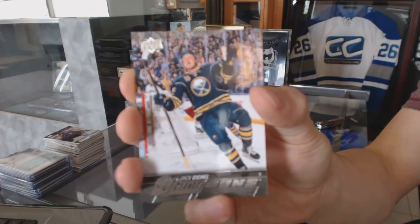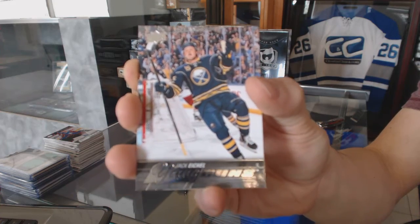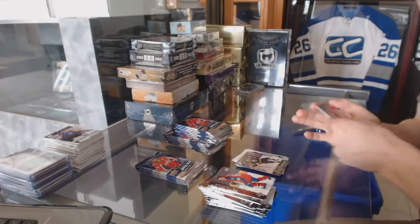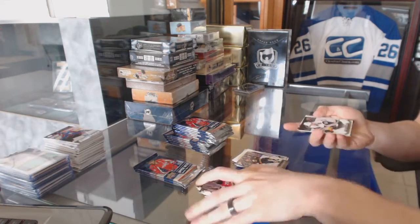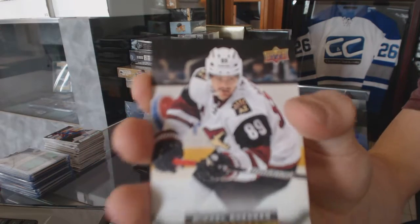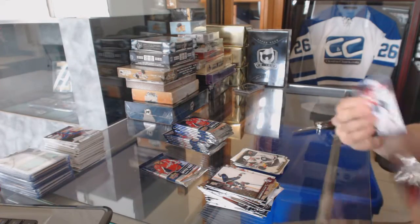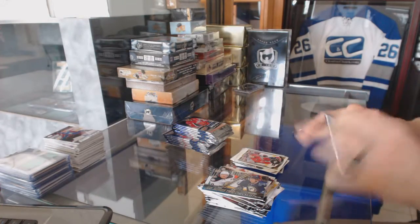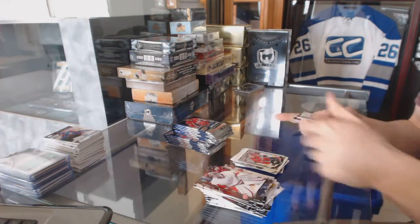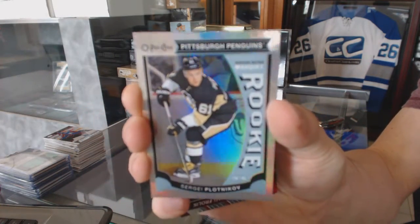Sweet. Young Guns for the Buffalo Sabres, Jack Eichel. Canvas for the Arizona Coyotes, Mikkel Boedker. OPC update for the Capitals, T.J. Oshie. OPC rookie rainbow for the Pittsburgh Penguins, Sergei Plotnikov.